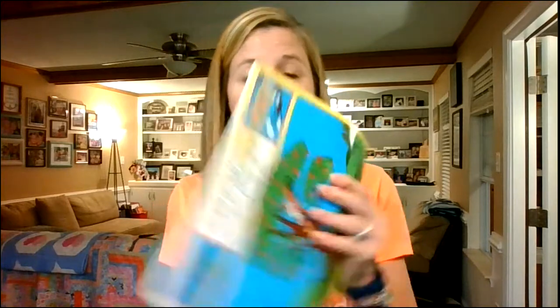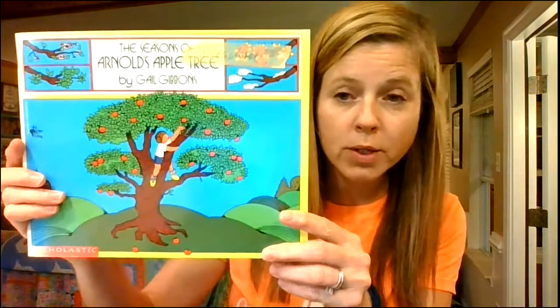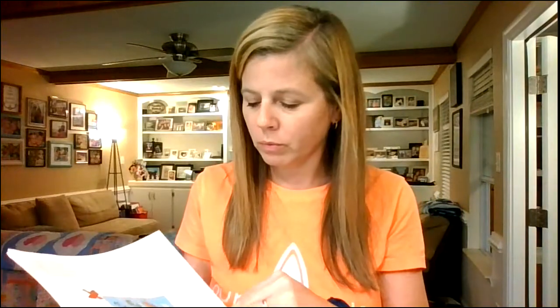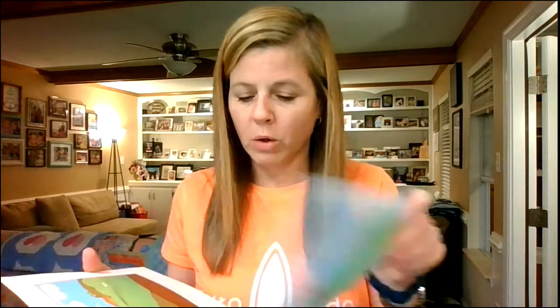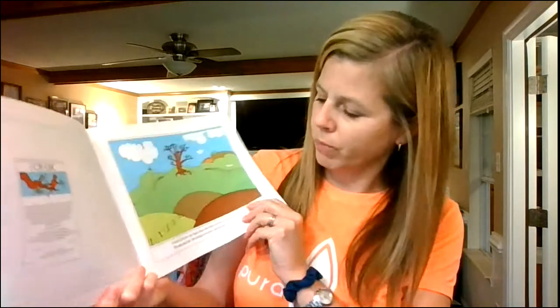Super short. This one is called the Seasons of Arnold's Apple Tree. This one just shows up more in the seasons so you can remember what the tree looks like, okay? This will be good for when we do seasons next week because we do a tree in one of our centers and you'll remember how the apple tree looks, right?